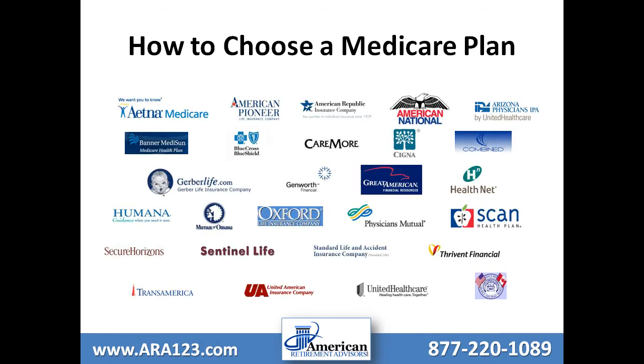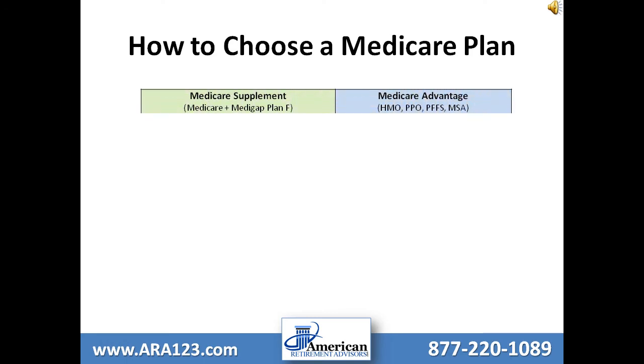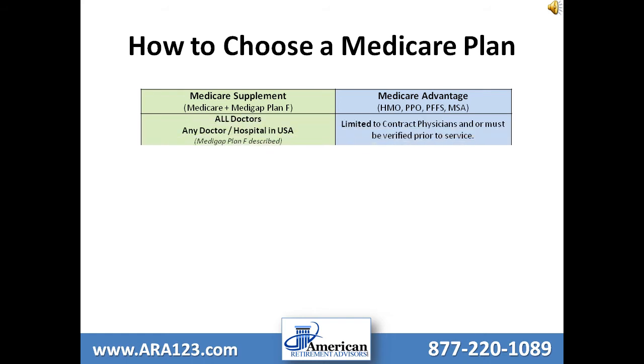As you can see, there are many companies that offer both Medigap and Medicare Advantage plans. To compare and contrast Medicare supplements, that's Medicare with a Medigap plan, and Medicare Advantage plans, we really need to talk in generality. It's been my experience that most people are concerned with maintaining their current physician relationship. With Medicare and a Medicare supplement, that's not even a question. Any doctor and any hospital with a license will be paid by Medicare. With Medicare Advantage, you need to check the network prior to signing up with a plan to make sure you can maintain that.